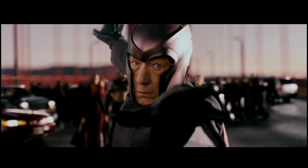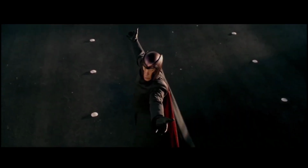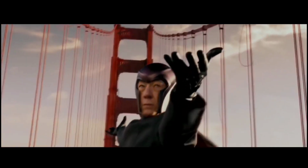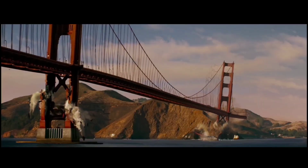I don't think that Magneto is good representation for Jewish people. He's a psychopath, he's crazy, he wants to kill all humans. So here's a character that is worthy of replacing Magneto in the comics, TV shows, and movies.